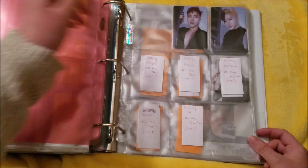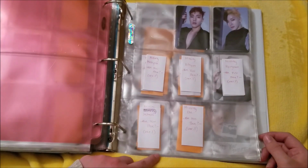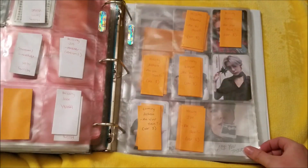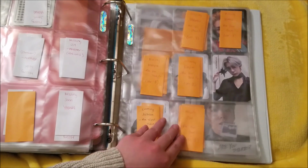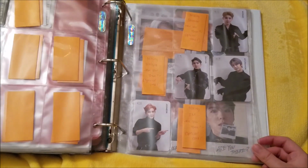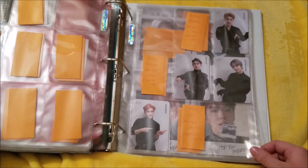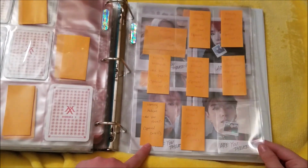So I have added Shonu's Are You There version 1, and then I have Juhon's on the way. Then I only have Wana version 2, Hyungwon still for version 3, but I have Juhon's version 3 on the way. Still Wana for 4. Then I don't remember my pulls and what I've added, but here is the pre-order cards that I have. And then I have Juhon's version 2 on the way.